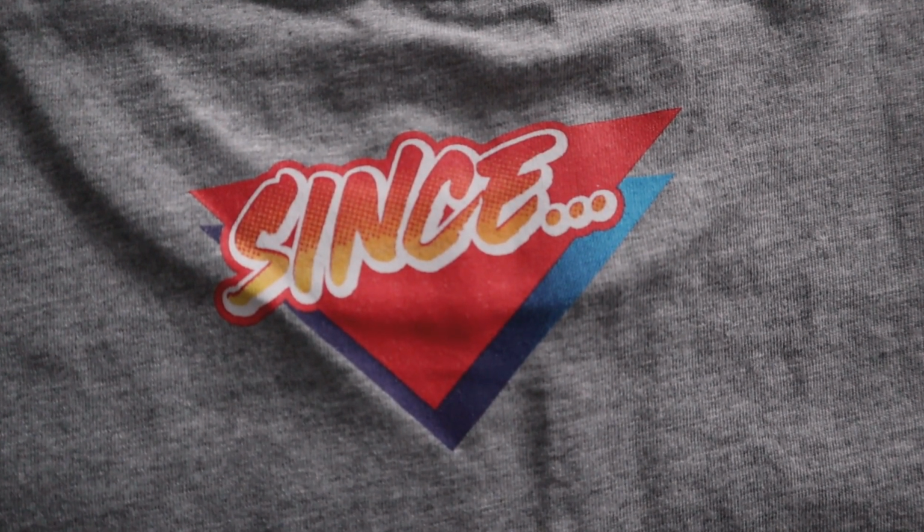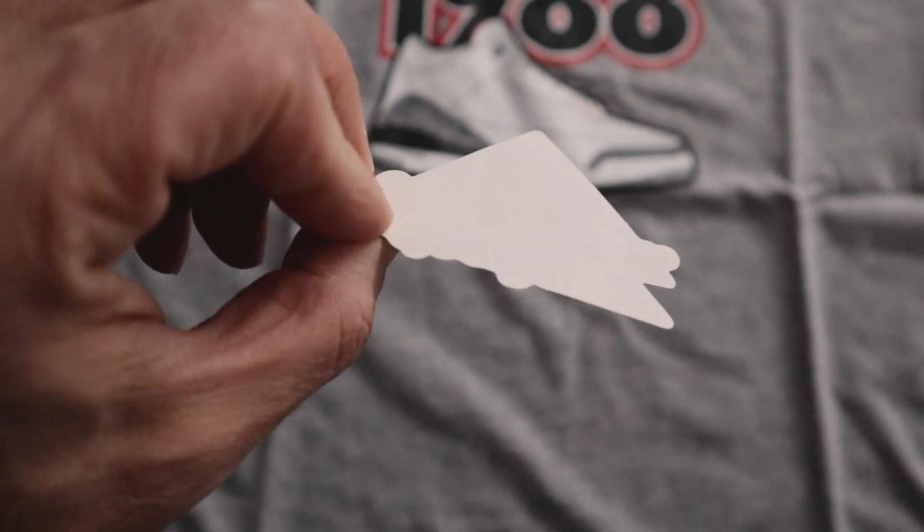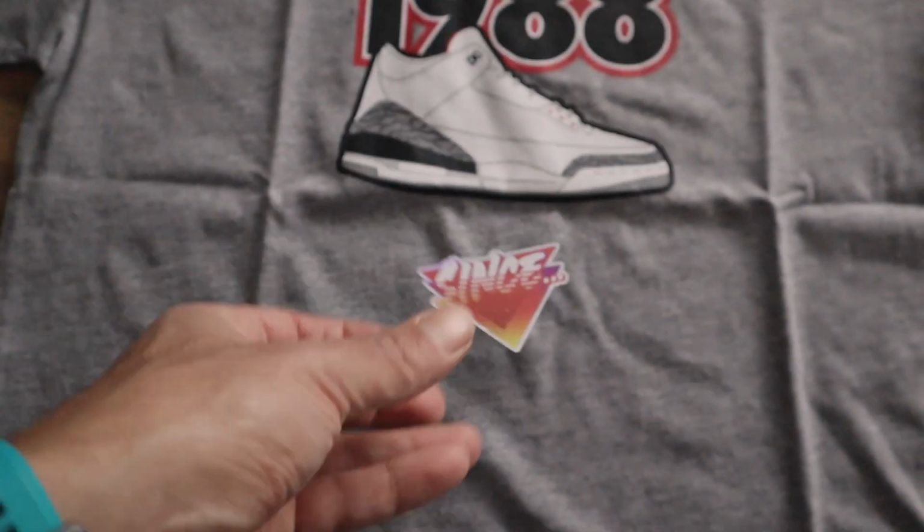The proportions on the t-shirt I think are perfect as well. Included as part of the packaging is a really cool sticker, which I think was a nice touch. I got it shipped to me in Australia, and shipping was super quick. If you're interested, I think you should go over to their Instagram page, get updates whenever they drop a new collection. But with that out of the way, let's talk about the shoes.